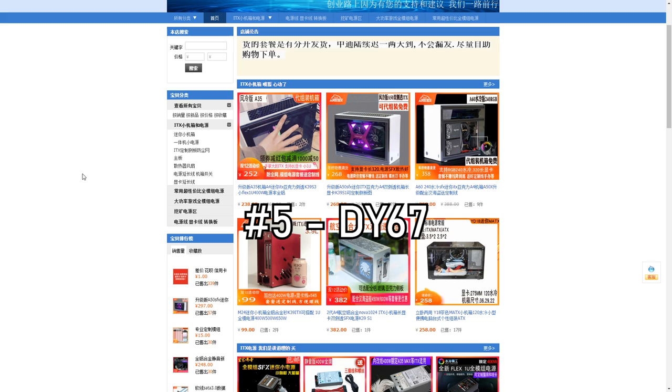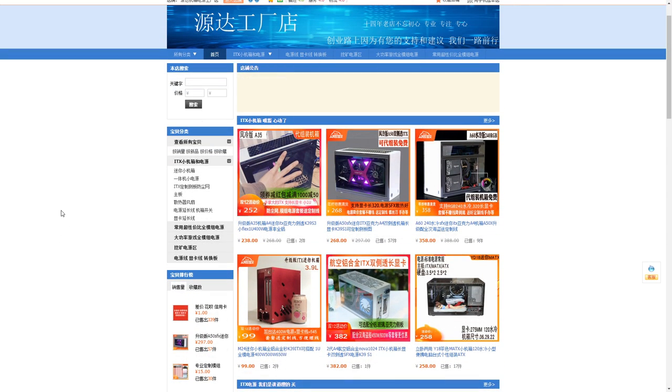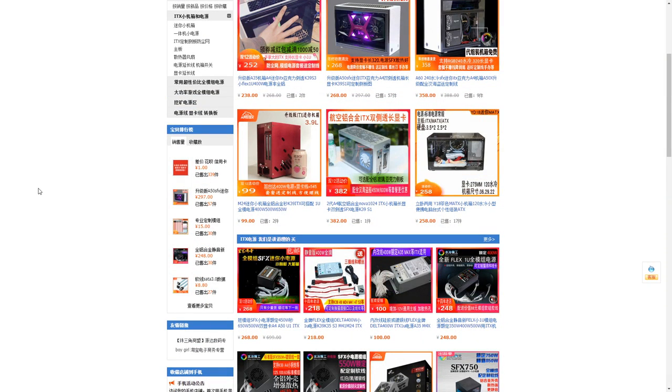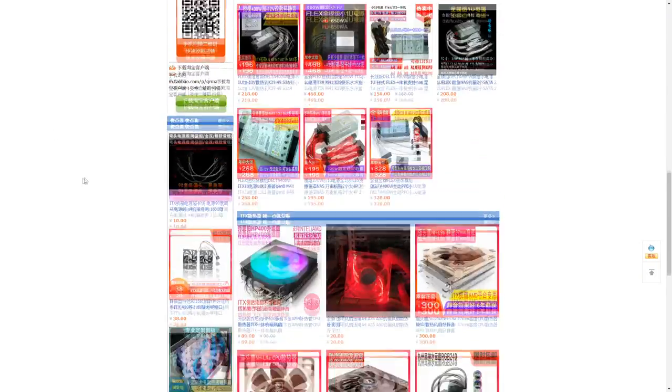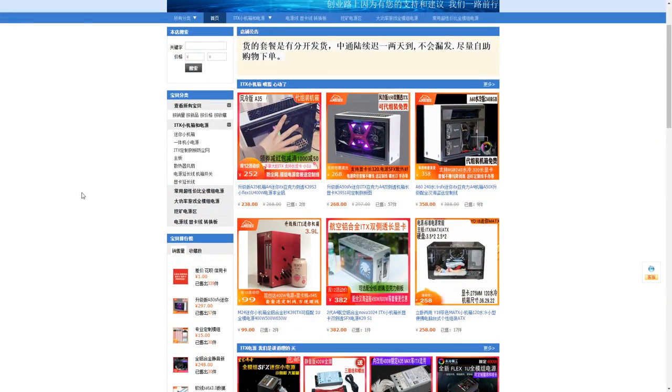In the next store, we're getting into a bit more of casings, and especially ITX casings. Who wouldn't want to build a computer that you can literally bring that is almost the size of a laptop and has the power of the computer that you're probably having next to you right now if you are running a desktop computer? This store has specialized in ITX gear.